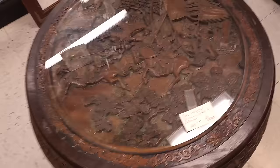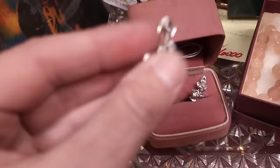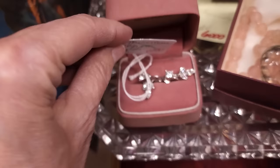This table is just stunning. Three-piece carved Chinese table and two stools, $265. That seems like a spectacular price. I didn't realize these were earrings. Are they earrings? They are. Yeah, they're earrings. What did you think they were? I wasn't sure. Actually, I thought it was a pin at first. And they're $1.50. Okay, those are coming with me.